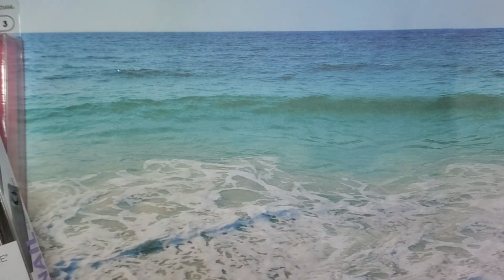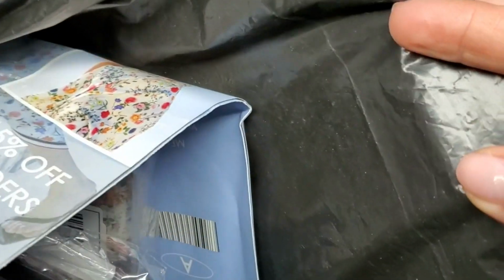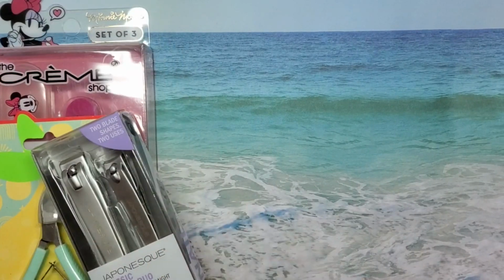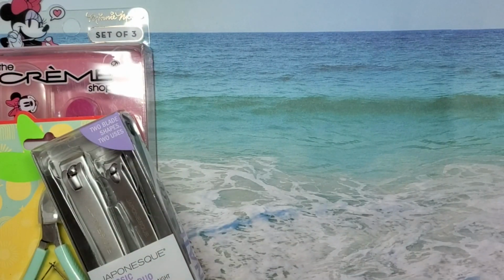So today I have a Shein haul here. I mostly got things that I really needed, like a few things that I actually use all the time, so I just needed to stock up on those. But first I just want to show a few things that I got from TJ Maxx.